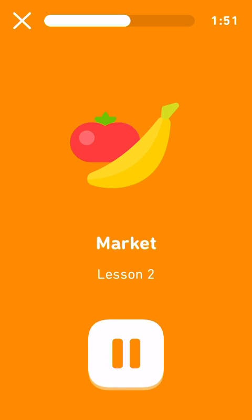Excusez-moi, combien coûtent les tomates? Les tomates coûtent 1 euro le kilo.